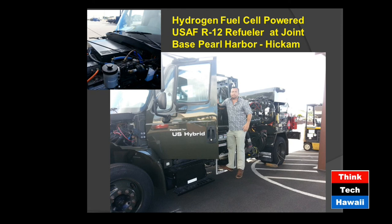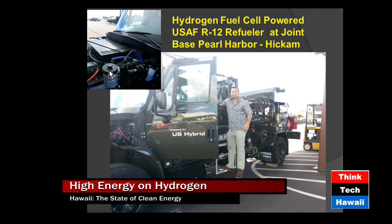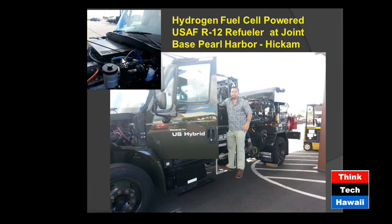Well, this is a refueling system, the R12, that's completely run off hydrogen. This upper left-hand picture is a picture of the fuel cell, so you can see how small it is. It actually looks like probably the top half of the engine. And what's underneath is probably more battery storage and stuff, because really, the fuel cell does not take up a whole lot of space in the engine compartment.